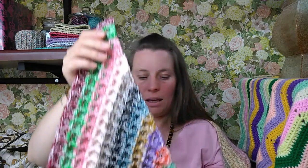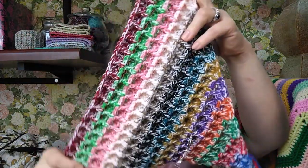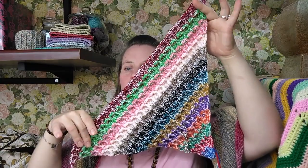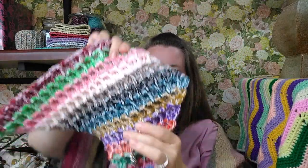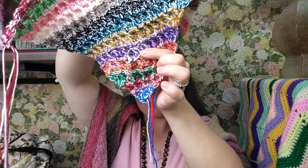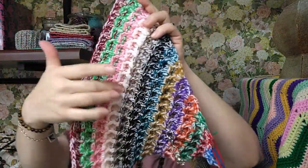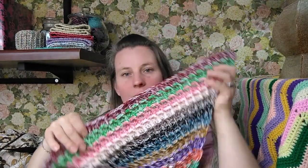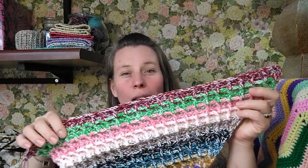This is the blanket. In our previous episode I was at this point, and I've added all of these rows to the blanket. I love it. It's colorful and thick and squishy, and I think it's just gorgeous.